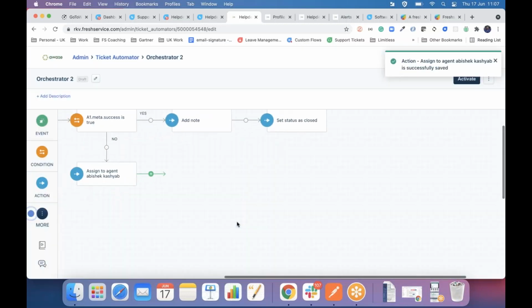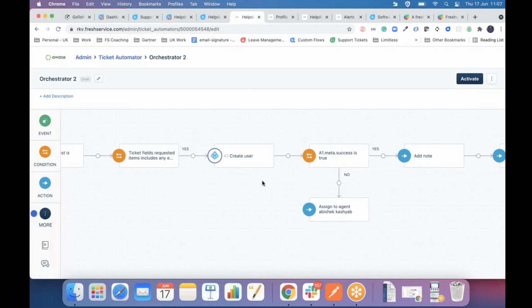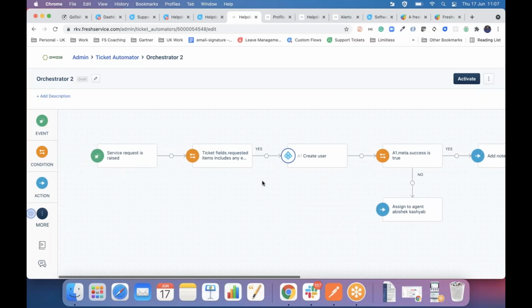So you can see within minutes, we have actually orchestrated or automated something that would have otherwise taken an agent at least 10 to 15 minutes. And it's a lot of manual work, right? You can completely automate all of this and essentially use Freshservice as a system of record, right? Very, very powerful. And you can see how easy it is to create something like this. It almost feels a bit illegal, right? It shouldn't be this easy, but it indeed is.